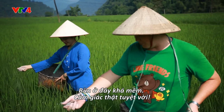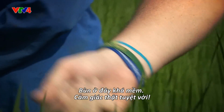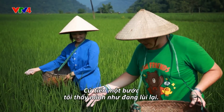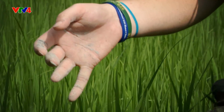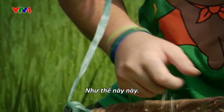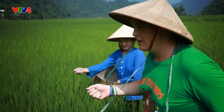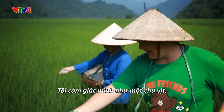Okay, so the mud is quite soft. I must say it's a peculiar feeling. I've never walked in a rice paddy field before. Every step feels like a step backwards. Every time you step, it's like... I feel like I'm a duck.